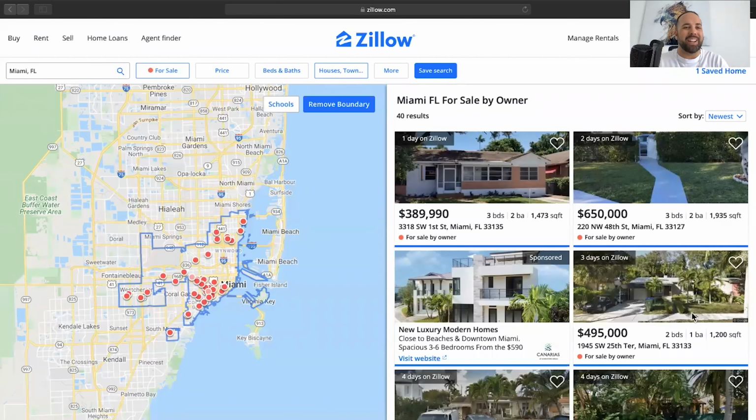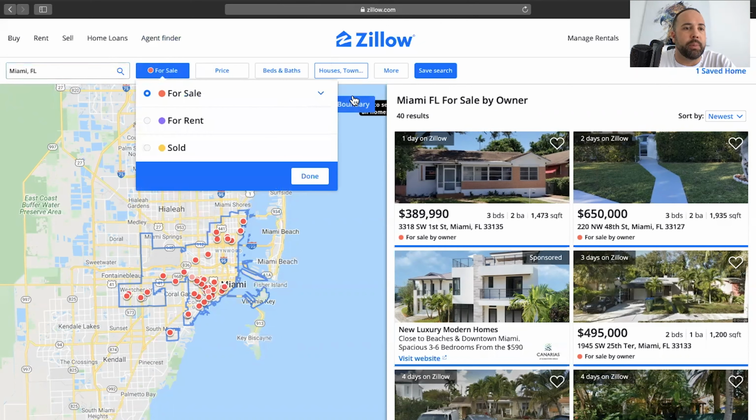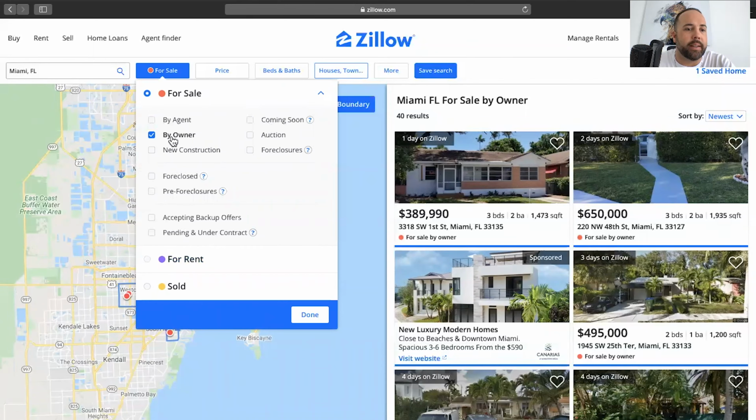All right, what's going on, guys? We're in here. Let's get into Zillow. We're going to be looking for some for sale by owners. Right now, I'm looking at Miami. Obviously, you go to Zillow.com and type in your market. If you're virtual, you can do multiple. Then drop down for sale, and it's automatically going to check everything, so you just want by owner.